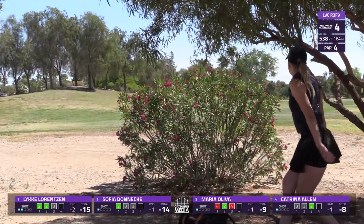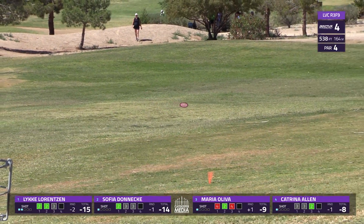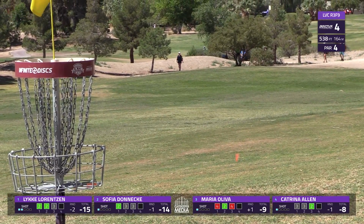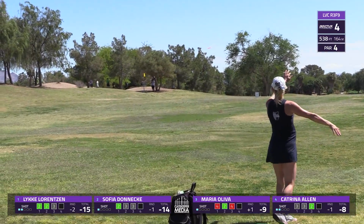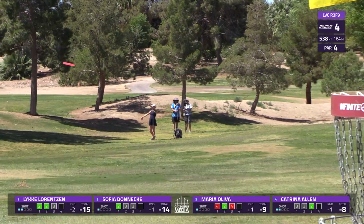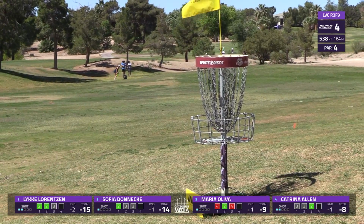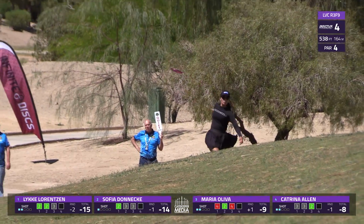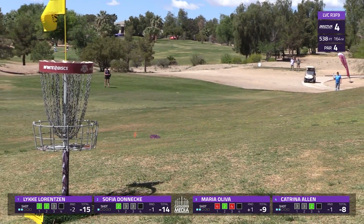Yeah, speaking of awkward footing, tough lie here for Lorentzen. Has to go to the patent pending look. Puts a good move on it. Comes up quite a bit short. She had a pretty long upshot there. That's tough when you just get that awkward push in the way of your throw, especially when it's such an open hole like this. It's something you're kicking yourself for, but she did great with it and still should have an easy par.